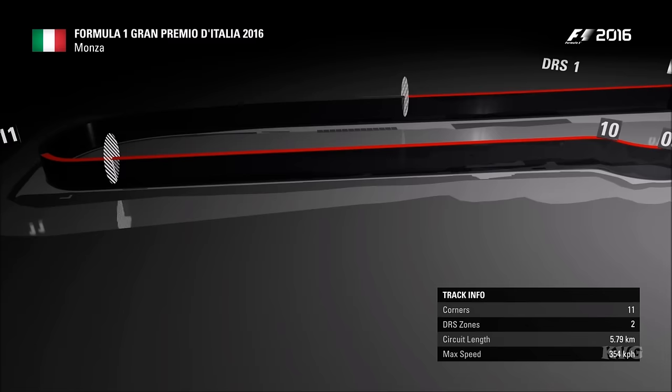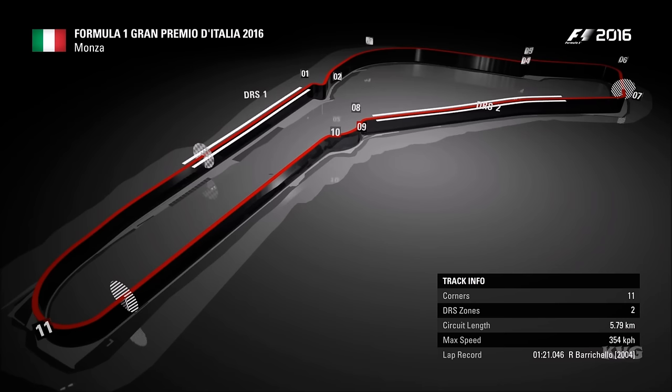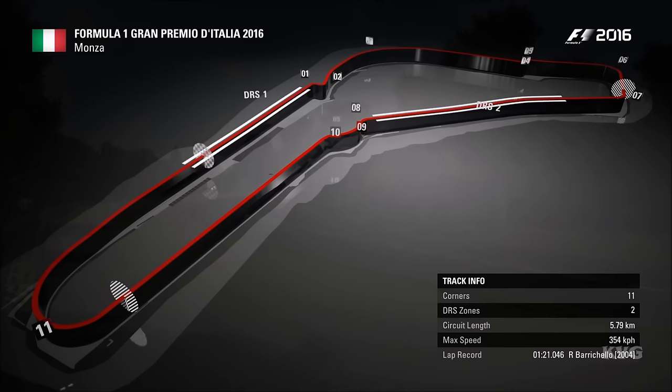Hard braking zones going into three chicanes make up the majority of the 11 corners on this 3.6 mile circuit. And just in case the slipstream wasn't enough, well, two DRS zones will help encourage some close action.